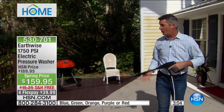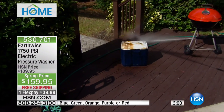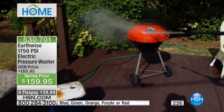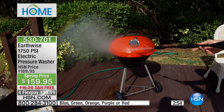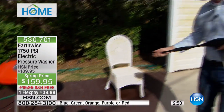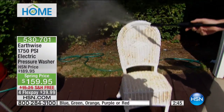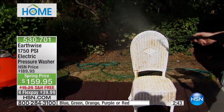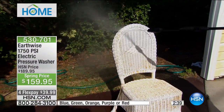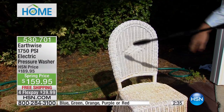But then you can go around the whole rest of the yard. That cooler that's been left outside all winter long, take care of that. Of course, the barbecue grill. Look at that, you can hear that power. Love that on the barbecue grill. And then check this out on this PVC furniture. You've got that outside furniture. This will be very difficult to clean without a pressure washer. And look at the difference in seconds, because it's getting all the way in there.